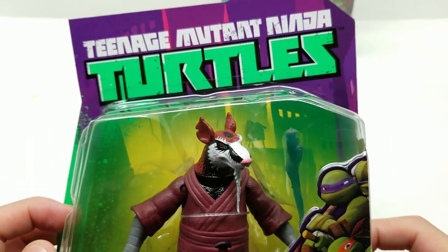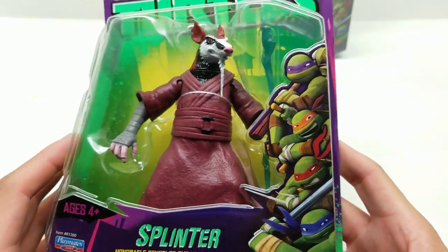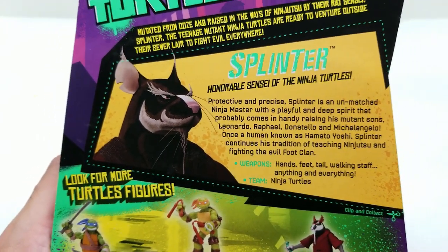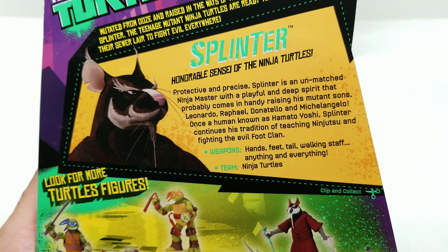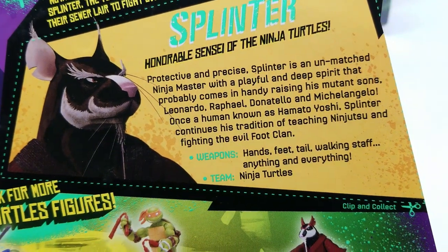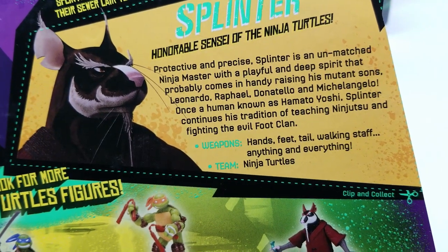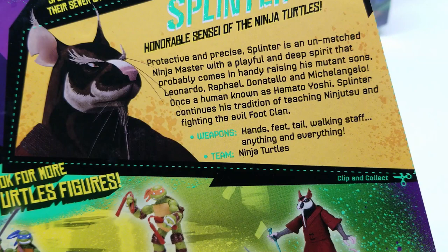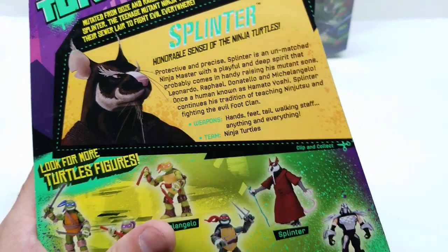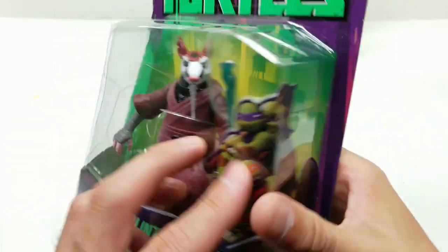Here is Master Splinter. And we have Splinter, honorable sensei of the Ninja Turtles. Look at that. Here we have Master Splinter, honorable sensei of the Ninja Turtles. Protective and precise, Splinter is an unmatched ninja master with a playful and deep spirit that probably comes in handy raising his mutant sons, Leonardo, Raphael, Donatello, and Michelangelo. Once a human known as Hamatayoshi, Splinter continues his tradition of teaching ninjutsu and fighting the evil Foot Clan. Weapons, hands, feet, tail, walking staff, anything and everything, Team Turtles.